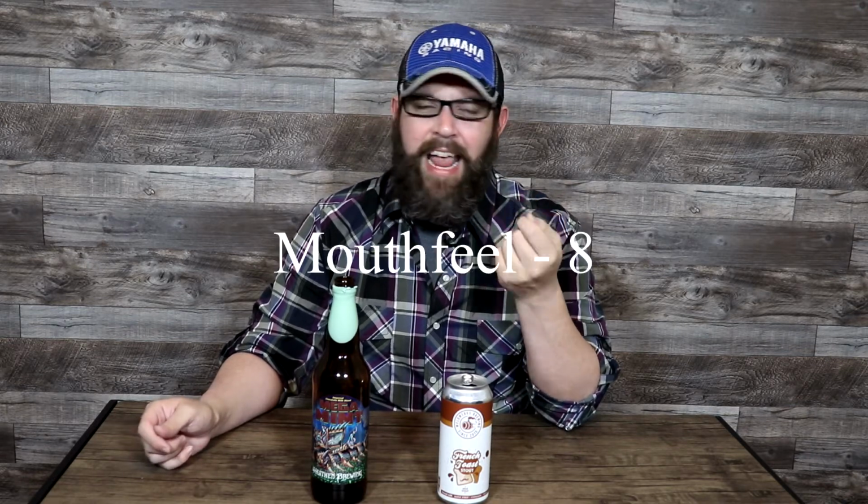For the mouthfeel. Now, the body wasn't quite as robust as I would have liked, but the mouthfeel definitely had a bit more resistance to it, and also had this really nice classic stout creamy quality to it. I gave it 8 out of 10 here.